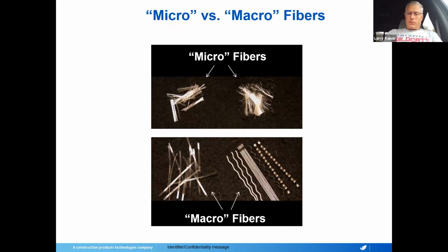So the top picture roughly is a couple of microtype fibers. You have fibrillated type on the left, and then monofilament on the right. And they're basically doing the same purpose, plastic crack control performance only. The ones in the bottom left are macrosynthetic, which look almost like little mini ribbons. And the bottom on the right are different configurations of steel fibers. But they are both considered to be macro fibers on the bottom.